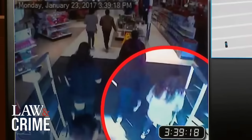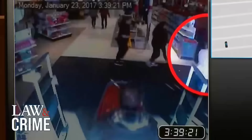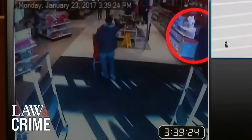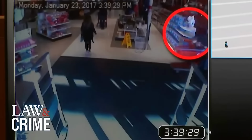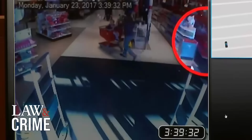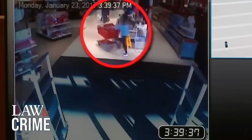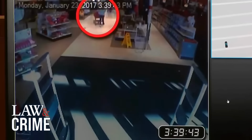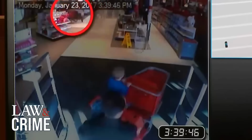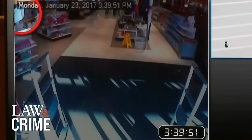This interior camera catches her actually inside the store now. Okay. And at that point, do we lose sight of her in the store? Yes. Actually, then she pops back into frame, and she's got her cart and walks towards do her shopping. Okay. And then we do lose sight until she exits.